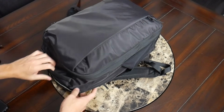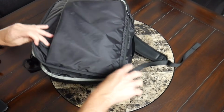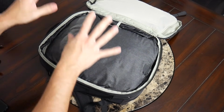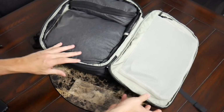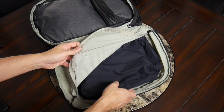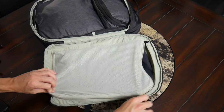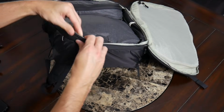And you have the main compartment, which opens up suitcase style for easy packing and really large open space here. I have my Peak Design packing cubes. I have the small one, I have the medium one, and then you have a zippered mesh pocket on the lid where I currently have the extra pair of shoes in a packing cube. And so impressive that this can hold all of this and it's not expanded yet.